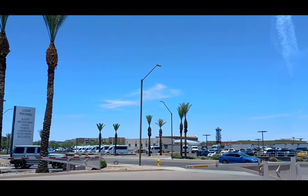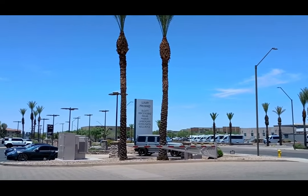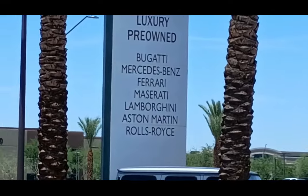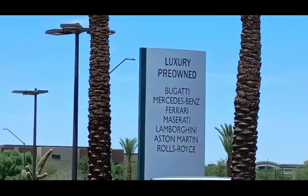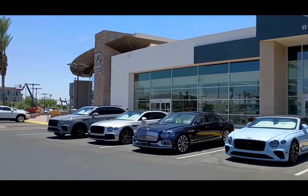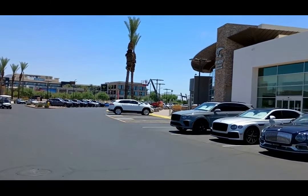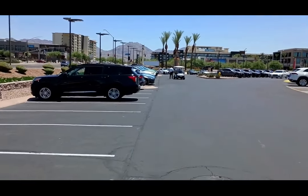So here in Scottsdale, Phoenix, Arizona, and as you can see, Aston Martin. So let's take a look. Here's the dealership, and they deal in a number of vehicles, but Aston Martin is here, and I saw some over here. So one moment, we'll check those out.